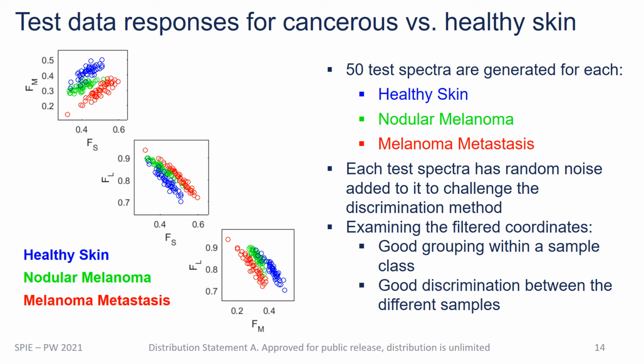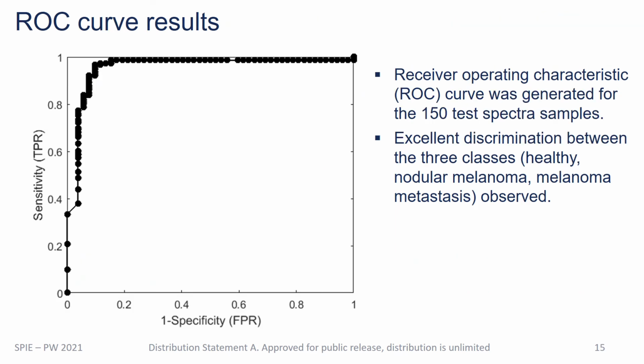What this also allows us to do is a ROC curve analysis, so receiver operating characteristic analysis, which I'm showing on this slide here. For those of you who aren't as familiar with a ROC curve, a perfect ROC curve would go straight up and straight over, because that means you have some value in your measurement where you can have 100% true positives being detected with 0 false positives. A ROC curve that just has a diagonal line, which goes straight from 0, 0 up to 1, 1, would be no better than random chance. So as you get closer and closer to this 90-degree angle, you have a better ROC curve. And we're showing quite good results here for these 150 different test spectra that we generated.